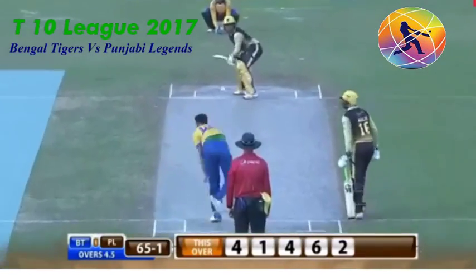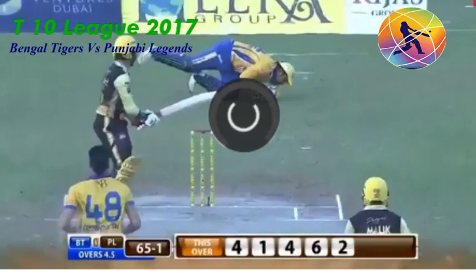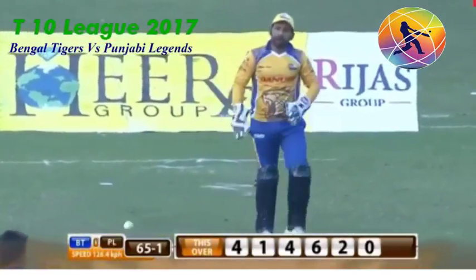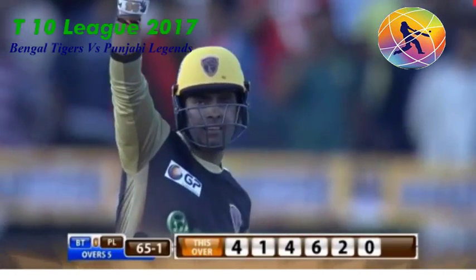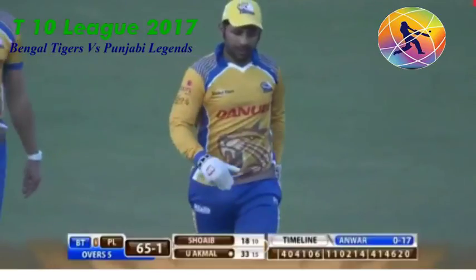Umar Akmal edges that one to the keeper. He is not happy at all. Sarfraz is like a caged tiger.